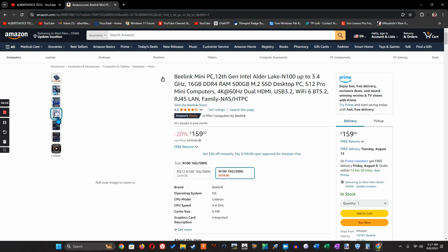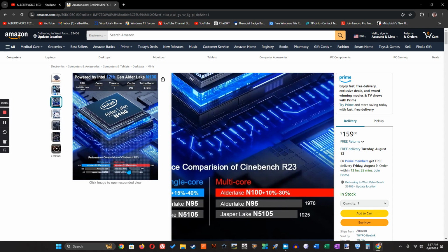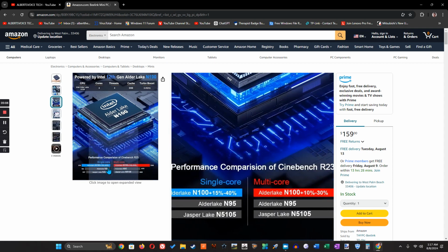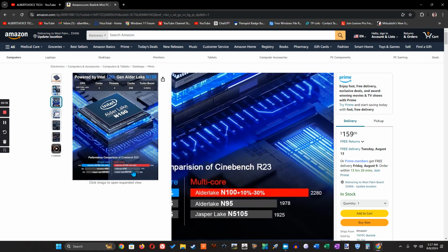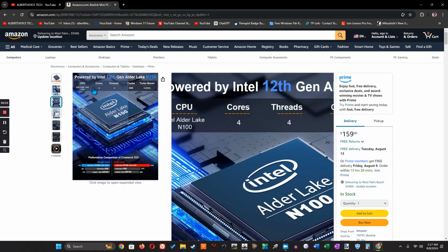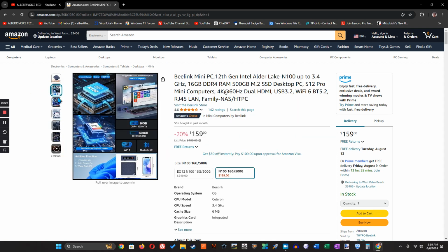But this is the way things are going today. They also say it's based on the old Atom processor, but that one overheated. So don't worry too much about these numbers, because you see they're so close, and they're gonna be that close because that's the way it is. It's gonna be good enough for what you need it for.